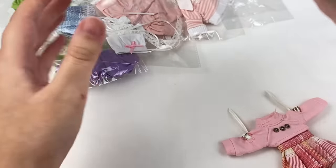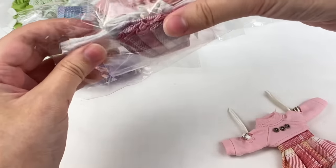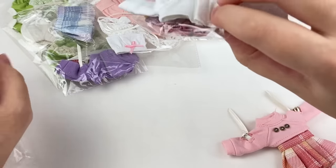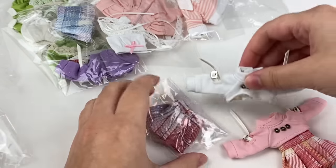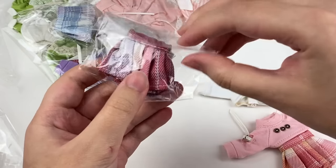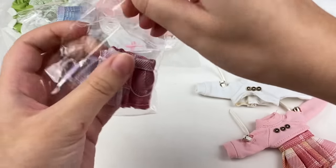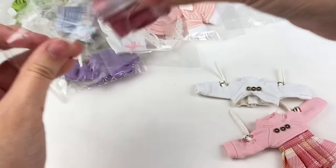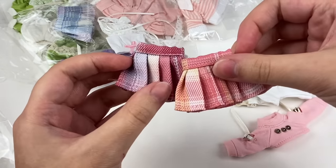Let's open up this next one. This one is a similar design, except the sweater is in white, and then we have a purple and pink skirt. So this one's a little bit darker compared to this design here.